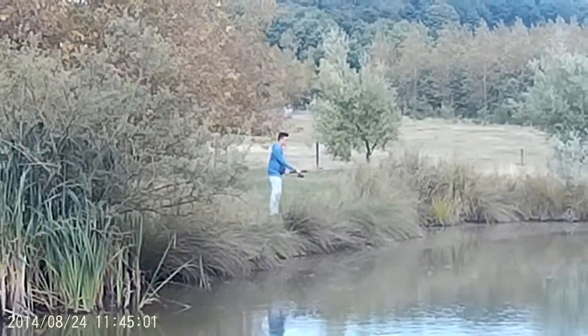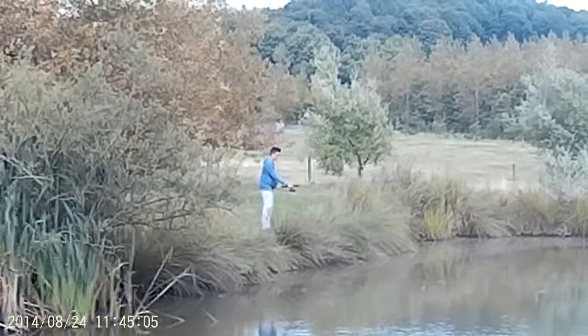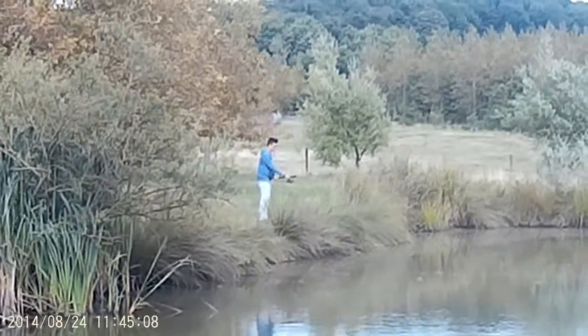Having a little bit of carp fishing down at the local pond. Only caught one each so far, but better than nothing, I suppose.